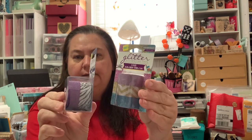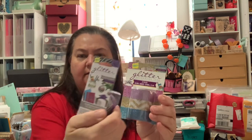So I picked up some of this little glitter tape. Again, everything's a dollar. So I got two rolls of that. Super cute. Just thought it was fun to play with. So I got that.